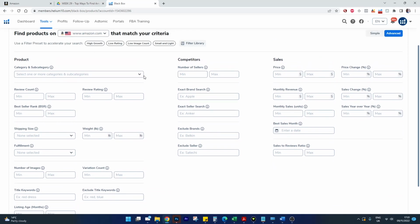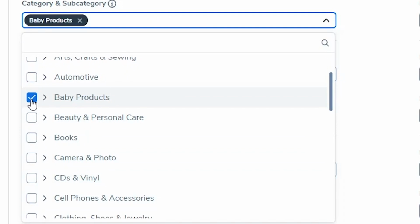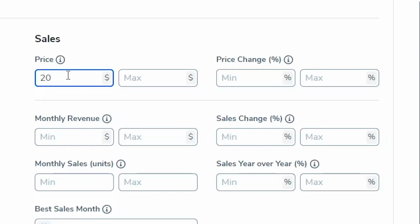So in this example, we're going to select the baby category and then ask for it to only show us products priced at $20 or more, and to show us products that are also generating the seller at least $20,000 in revenues per month. There are plenty of other filters that you can also use, and the secret to finding winning products with this method is to test them all out with different combinations.